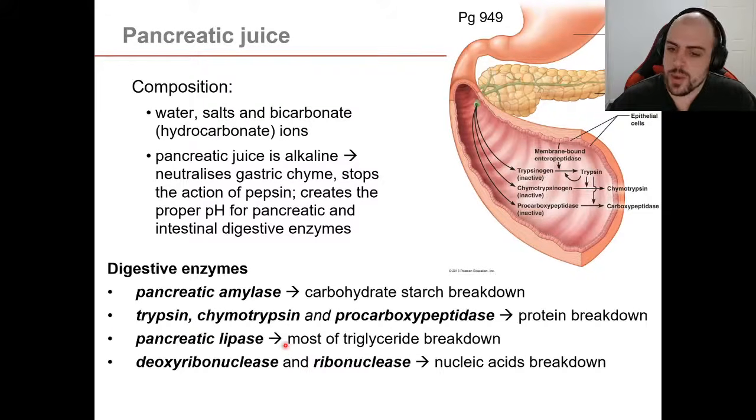The next one I want to talk about is pancreatic lipase. Again, pancreatic meaning pancreas, and lipase: lip means lipid, ase means enzyme. So pancreatic lipase functions to help enzymatically break down triglycerides. Triglycerides are the storage form of fat.